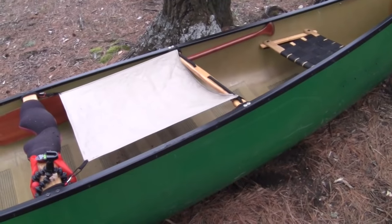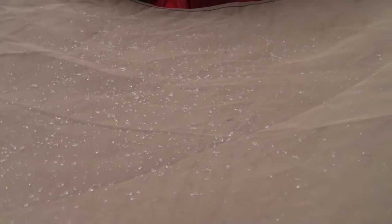Well, we are off. Still hailing out. We got Toby here. We're in the boat, and we're just going to be heading home. There are no portages to get home. That's crazy. But anyways, we're probably about an hour or so away.